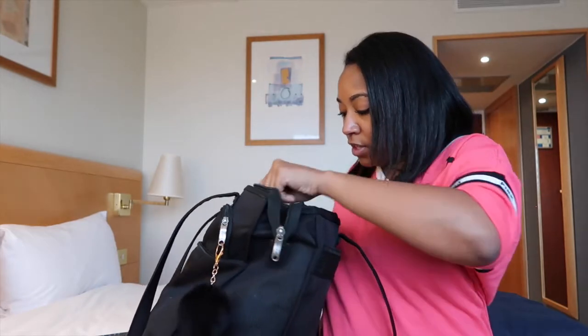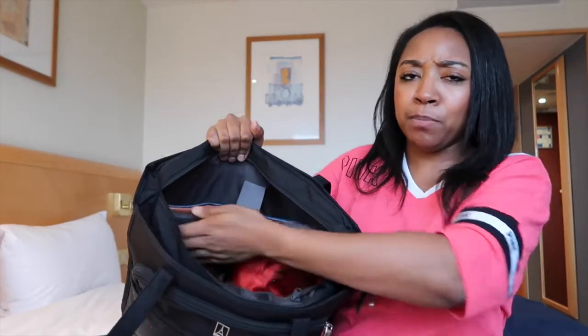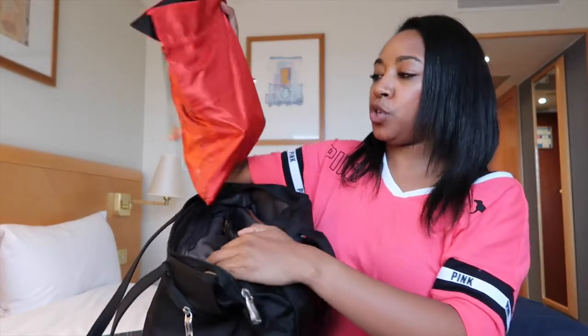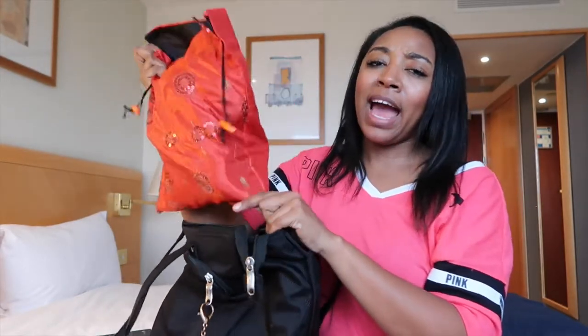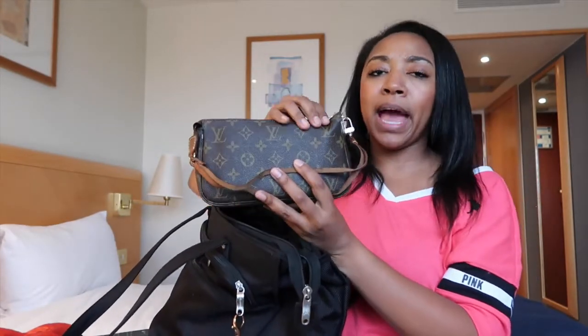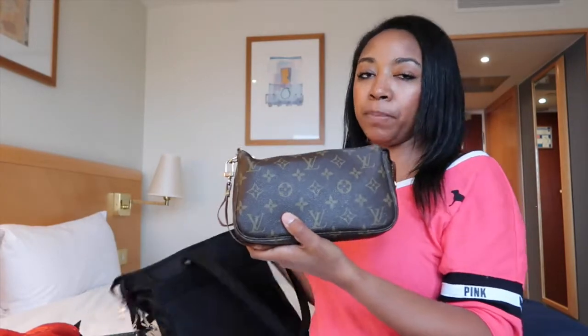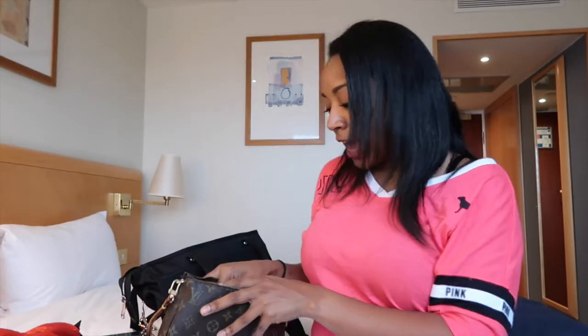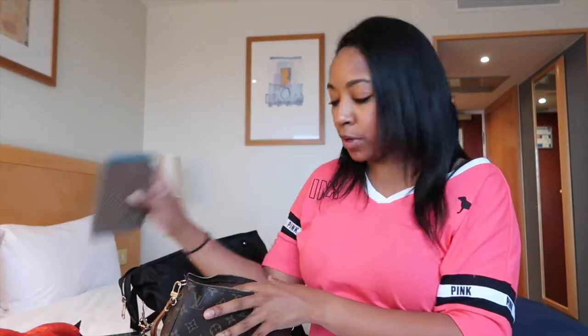Okay. So in my main compartment here, I have my service shoes, and I keep them in a little bag. My service shoes are basically whenever I'm serving during a flight, I just switch my shoes out into my flats rather than wearing my heels. And then I also have this little baggie. It's my little Louis Vuitton pouch that my dad got me. And it has my passport in there. It has my badge.